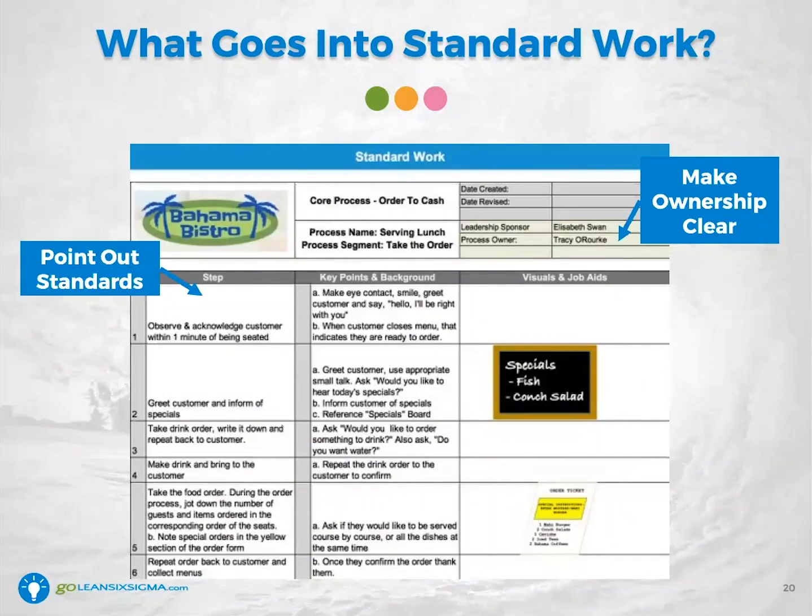Second, you've got to include standards. There's another use of that word. This means things like what's listed here. Acknowledge the customer within 1 minute of being seated, right? So this is the bistro. This is the Palma Bistro, the running case study in all of our training. And this is standard work for the server. The process is serving lunch. The process segment they're looking at is taking the order. The core process they're looking at is order to cash, right? So we're looking at major process, sub-process, and then process segment. And you would also list when it was created, when it was updated. But you want to point out standards, or it might be, answer a customer email within 1 business day, right? So standards should be included in standard work.